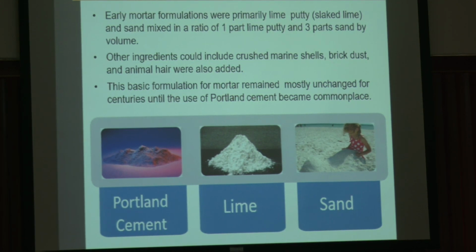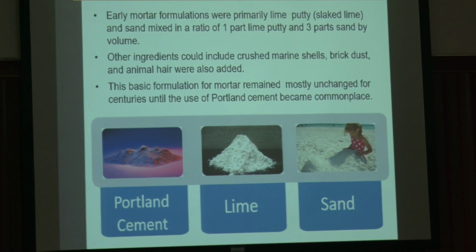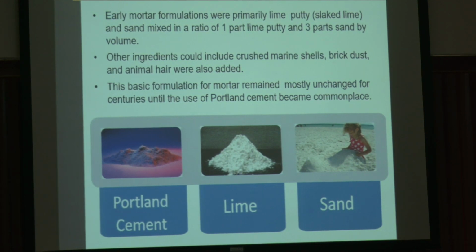So up until that point, that's really all it was. It was about a 1-3 lime to sand ratio. The lime had great vapor permeability. It breathed really, really well. It had excellent flexibility. So in a wall that had no expansion joints built into it like they do in modern construction, it allowed that building to move a little bit through the temperature changes or even little tremors, anything like that.